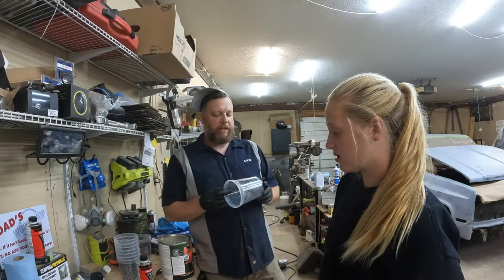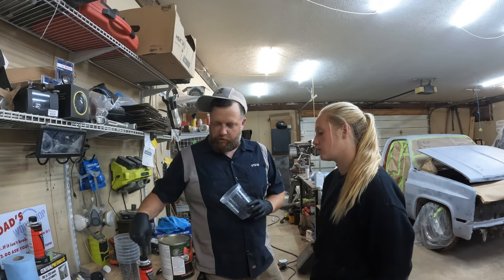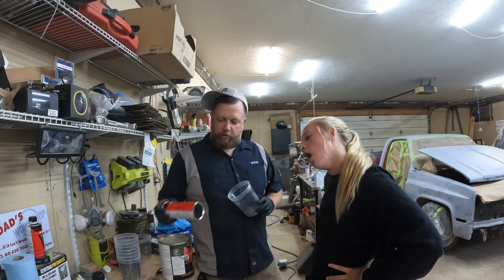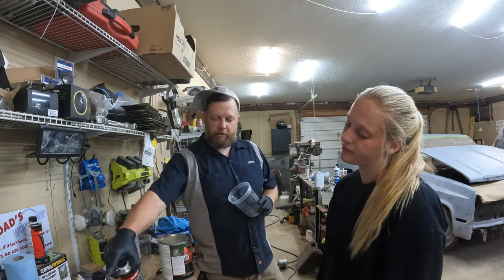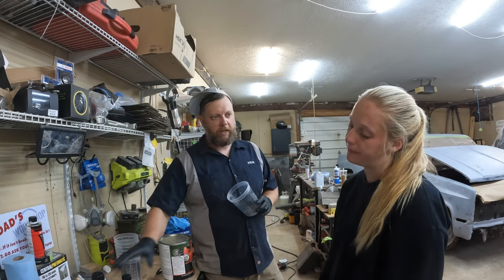Yeah. So we're gonna be mixing in a 26 ounce cup. So the paint with the reducer and the hardener. This is a 16-to-1 mixture. This reducer, this thinner, is an 8-to-1. So since we have to do 16 parts for the hardener, we have to step this up to a 16-to-2. Make sense so far? Okay.